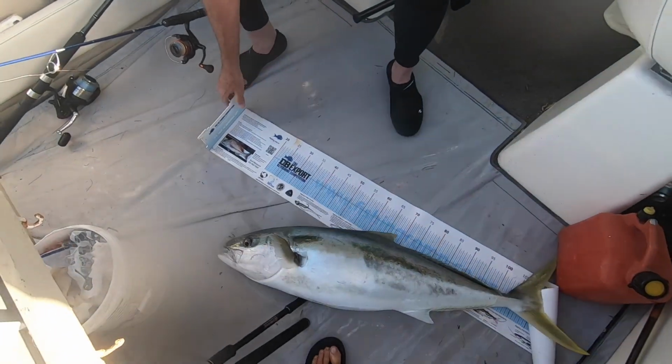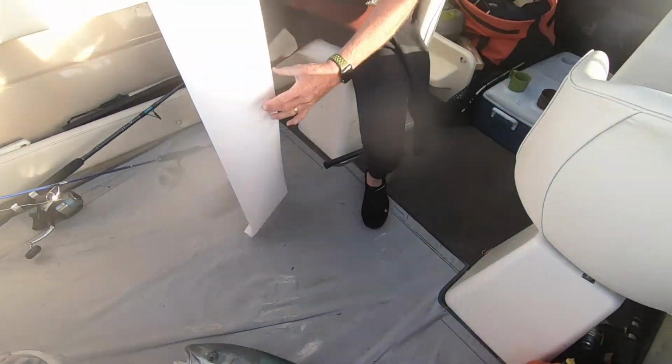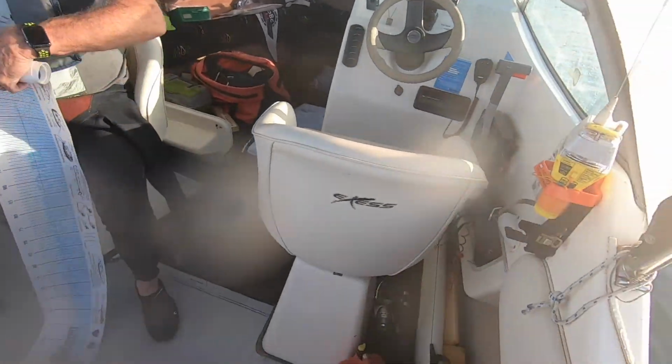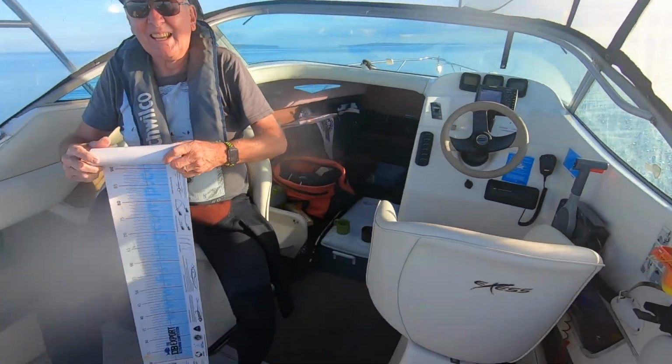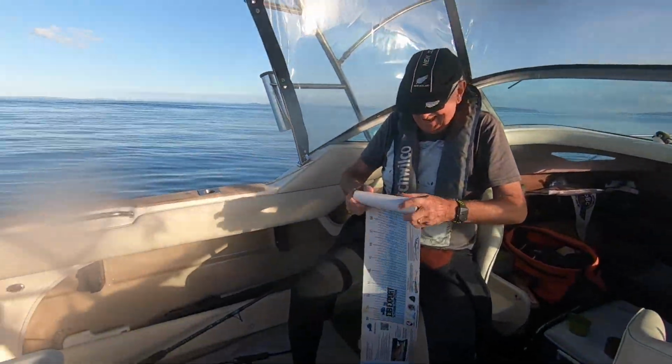And we took him home, when I cut him open, he had a little snapper in him, and my lure right down in his stomach. Head first, of course. That was the end of our day. It was a pretty good day for our first day back with the videos.